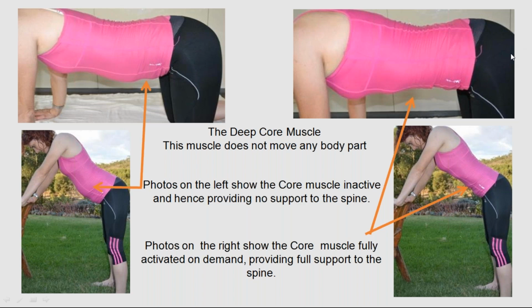It will bring in the pelvic floor muscles, and it will certainly activate these little muscles. You will see your tummy come in, but it does not move your body. It creates pressure and it stabilizes. So that's how the core muscle looks when it's out, and that's how the core muscle looks when it's in. So let's quickly look at the moving muscles now.